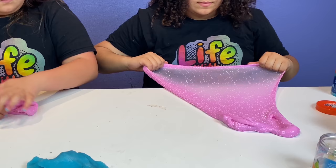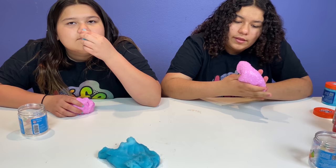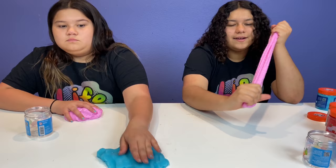It reminds me of a fruit scent. Like, bruh. I really like these because they're nothing like store-bought slime. But they're so cool. This is my favorite so far. It's probably because Elmer's got to make their store-bought slime with Elmer's glue, which makes the best slime ever. Yeah. But oh my god, this is my favorite so far.